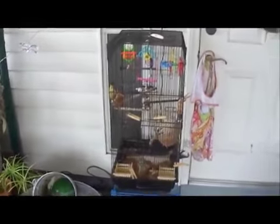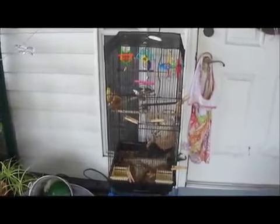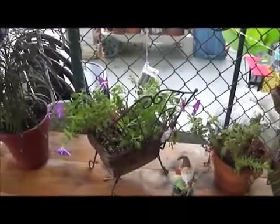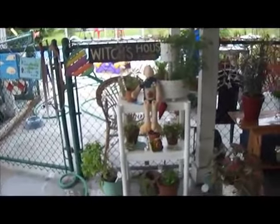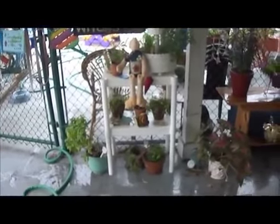Here's my finches. My beautiful baby birds. And my petunia right here is blooming. There's some caladiums. Here are my herbs. Not all these are going too well either due to the heat here in Florida.